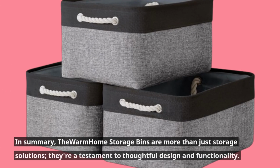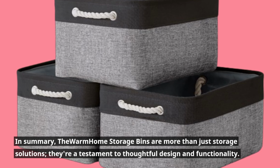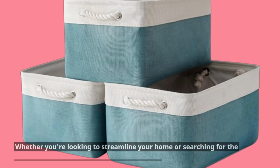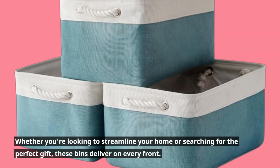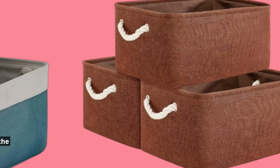In summary, the TheWarmHome storage bins are more than just storage solutions. They're a testament to thoughtful design and functionality. Whether you're looking to streamline your home or searching for the perfect gift, these bins deliver on every front.